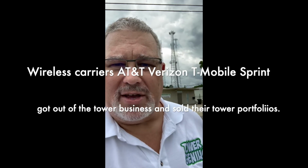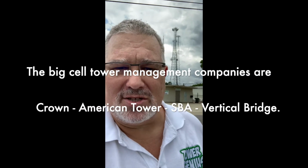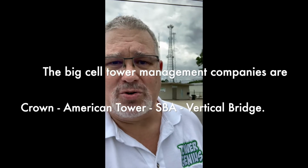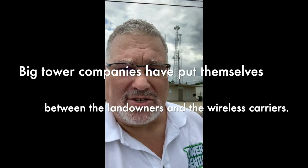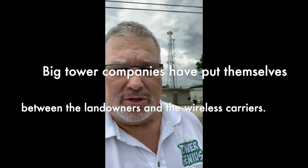But when you're talking about these cell tower rent values, you need to understand how the cell tower industry has changed in the last decade. The carriers, Verizon, T-Mobile, AT&T, Sprint, sold off their portfolios of towers to big tower companies like Crown Castle, SBA Communications, and some second-tier tower companies like Parallel Infrastructure, Phoenix Towers, etc. These companies have gotten into the middle of the deal. They've gotten between the landlord and the carrier, and that's where the values have changed.